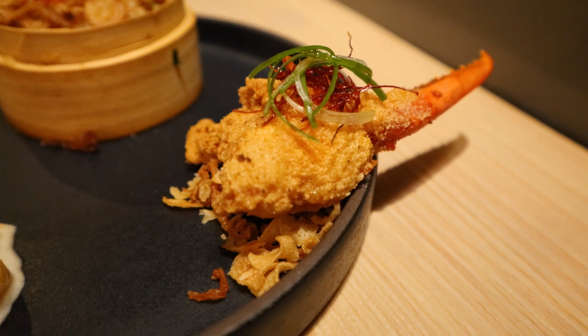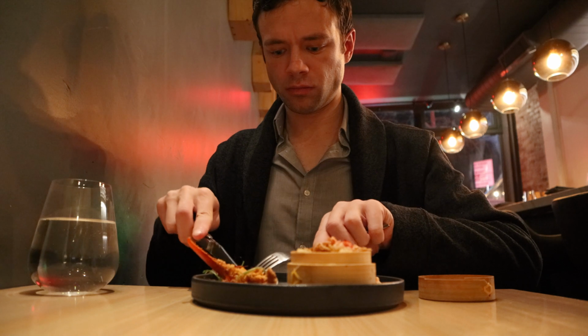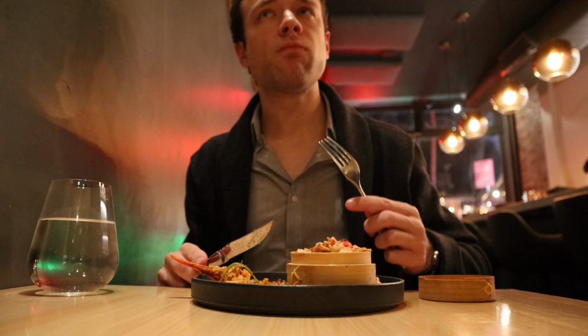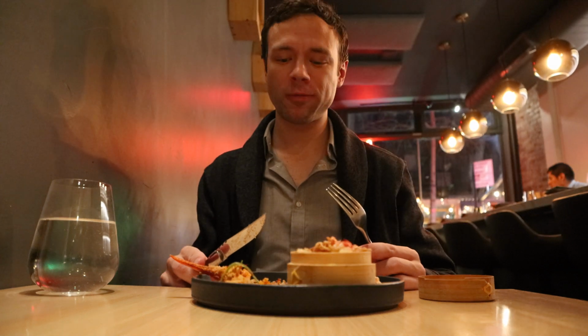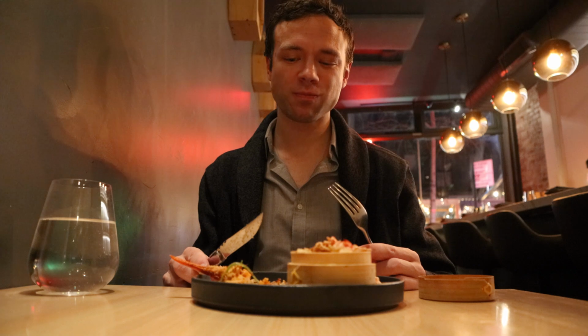Finally, I had the salt and pepper lobster claw. I loved this one. It was perfectly fried with the right balance of salt and pepper. As a whole, it was a great course that showcased a few delicious preparations of lobster. I'm also very pleased that this course was on the tasting menu, since if one purchased it a la carte, it would set one back $56.